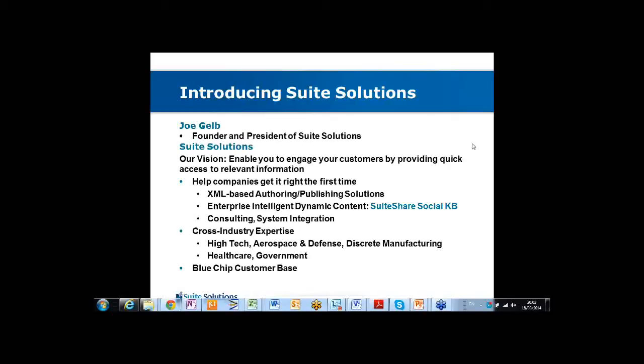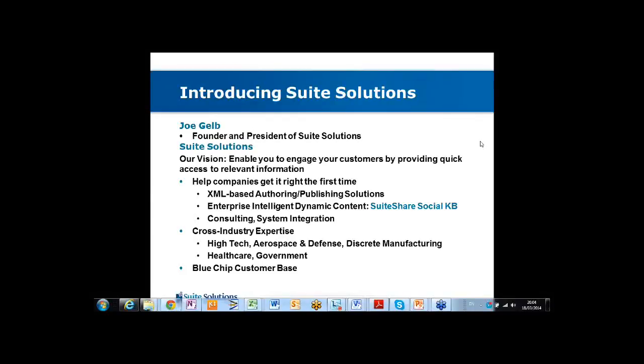Suite Solutions, our main vision is to enable you to engage your customers by providing quick access to relevant information. As you'll soon find out, because I'm going to say it right now, often we talk about data and information architecture and tools and dynamic publishing and all kinds of cool stuff. But when it comes right down to it, the goal that we're all trying to achieve with our documentation, with our content, and our strategy is to get information to our customers the best, most effective way possible, giving them quick access to information that they need to meet the goals they're trying to achieve at that moment.